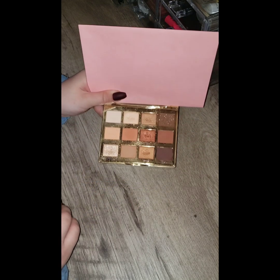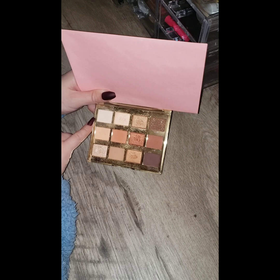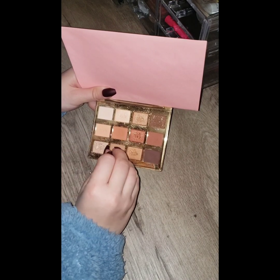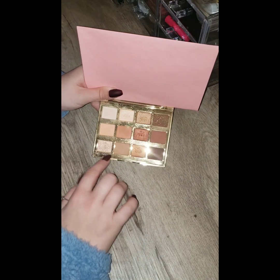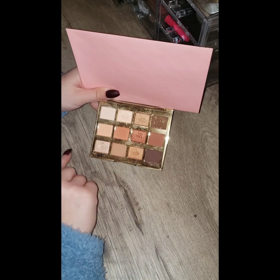Alright, so in this palette we've got some lighter shades, both matte and glitter metallic. We've got some browns and some reds in here, some golds, champagne-ish colors.